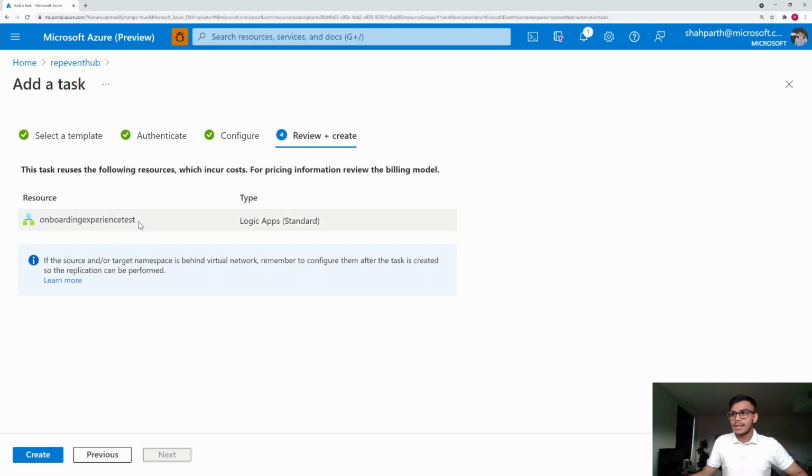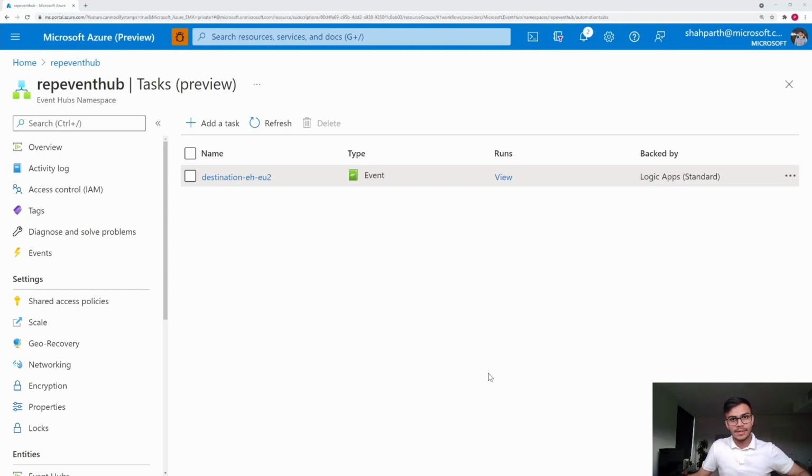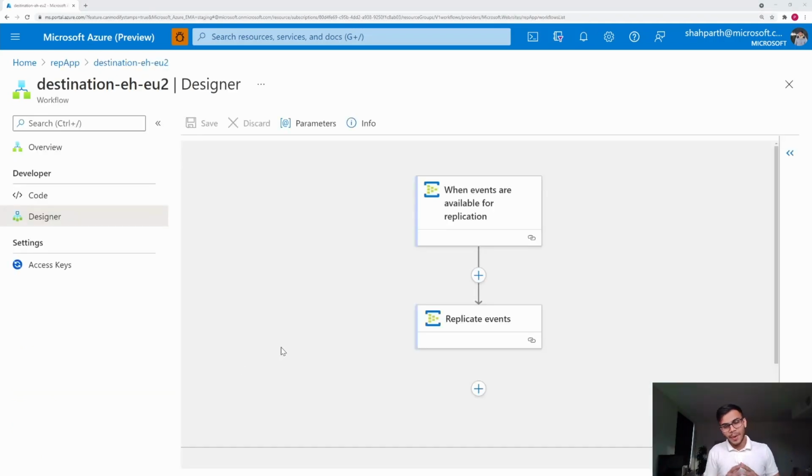step. In this step, as you can see, we are simply reusing this Logic App Standard, and this will essentially create this task, which is a workflow within this Logic App Standard. Now let's go ahead and check this task out in the Logic App view so that we can see the triggers, actions, and the run history and test this task out. And what powers this task? This essentially is a stateless Logic App Standard workflow with a trigger and an action, simply put.